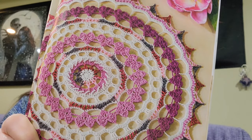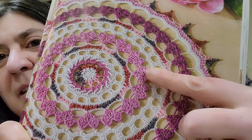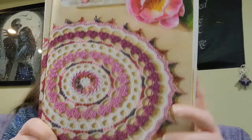15 3/4 inches in diameter. And I really like, look at the little hearts in there. That's so cute. Great for Valentine's Day. So, love that doily. And what else have we got? That doily also has the written instructions and a chart.